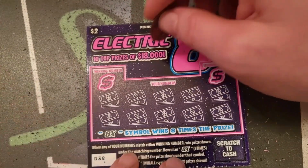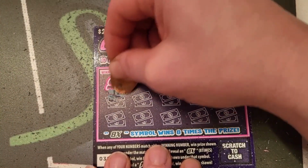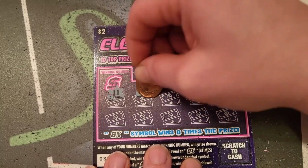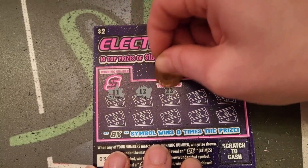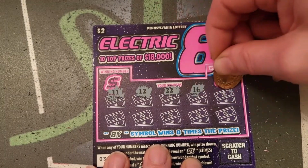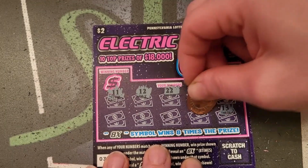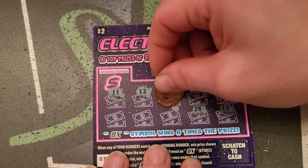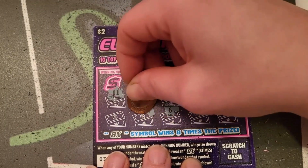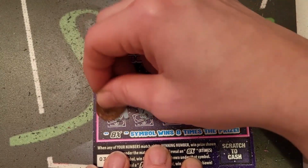$14. Let's see what we got. So we're about halfway at recouping our profit there. Or what we spent. You know what I mean. $16 and we'll break even at least on today. I try to go by day, otherwise it just is sad.